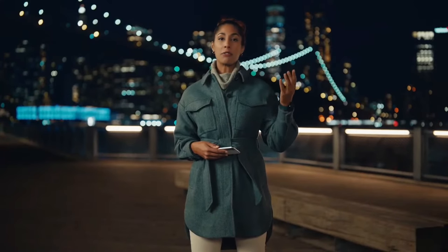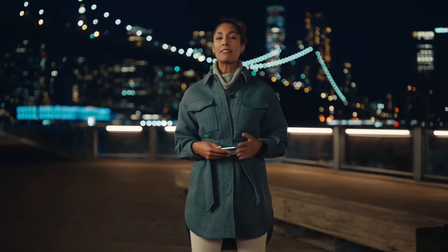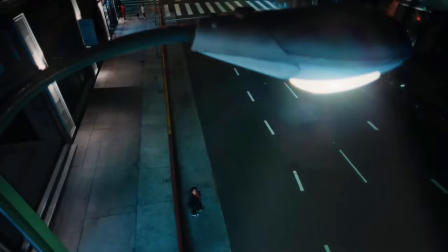Night or day, snowfall or sunlight, the Galaxy S22 series will take your daily life to the next level and make it more epic than ever. One, two, three.